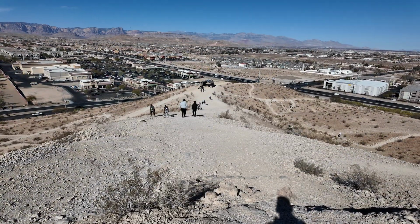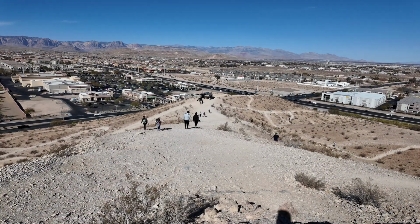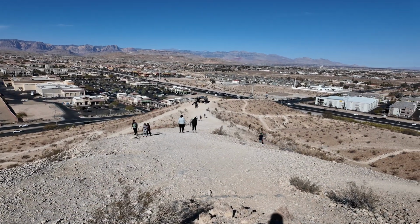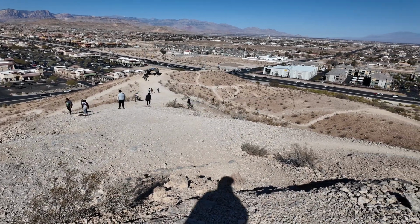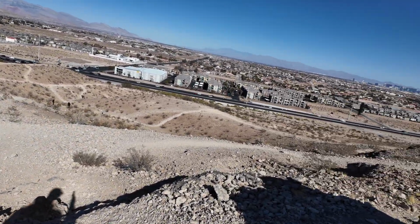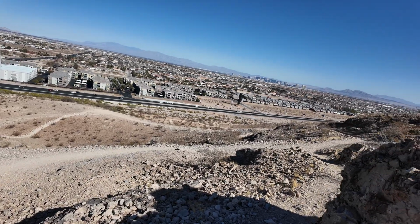Oh, we're about halfway to the top. There was a picnic area where I stopped a little bit ago. I ended up going down the path where this guy with his dog is coming out. Came up that way. That path brings me over to this side.